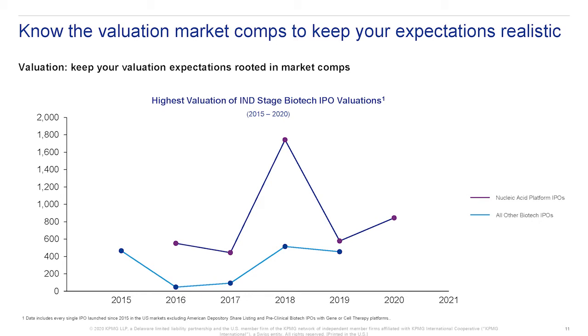What you'll notice is that the highest IND stage biotech IPO valuation was 1.8 billion, which was a platform company that was also an outlier. But most of these companies on the IND stage don't go over 800 million in valuation. So that's just something to keep grounded in when you're thinking about valuation and potential investments in the company.